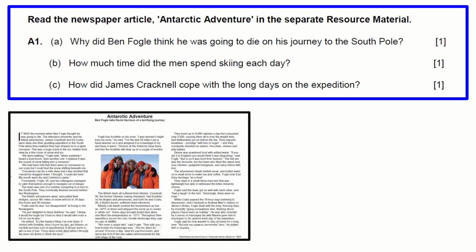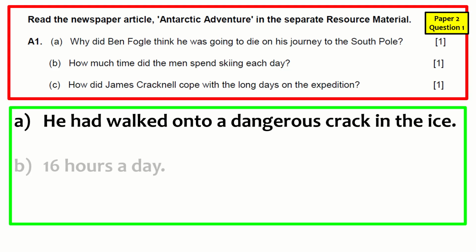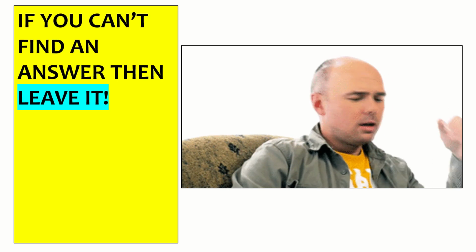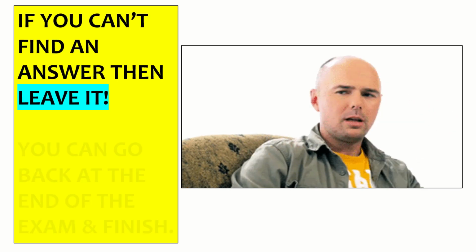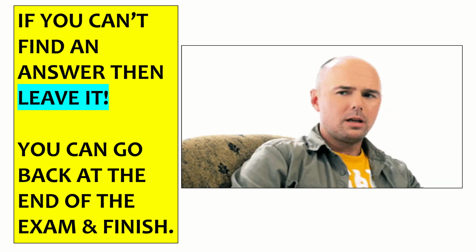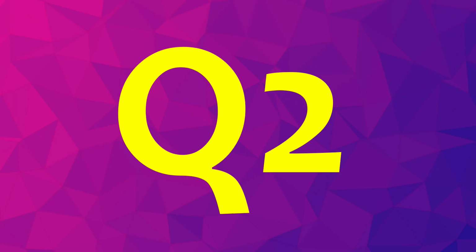So question 1, like I said, is comprehension. You read an extract and you find the answer. So how much time did the men spend skiing each day? 16 hours, and the other ones are easy as well. If you can't find an answer on question 1, A, B, or C, you leave it and go back at the end. You can't waste time on 1 mark. You need to get to the high mark questions, and you also need to get to the writing exam, which is section B of the exam.